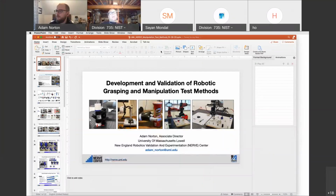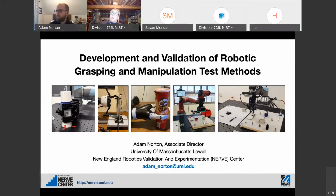And while Adam's getting ready, I should mention, within the special publications, when we first started this work, we did a literature search. While they were hard to find, we did find some pretty good work that we leveraged when we developed these test methods. That's all referenced in that special publication, so you can see where some of these test methods first came to fruition.